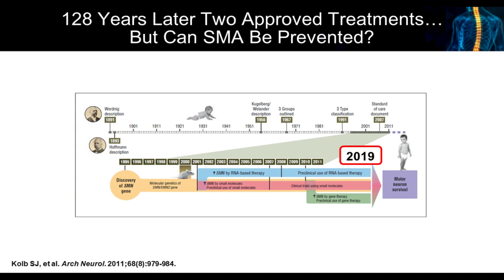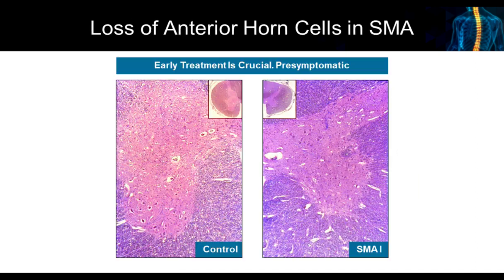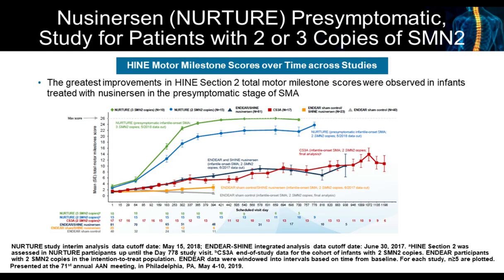but can SMA be prevented? It could be prevented if we treat early and pre-symptomatically, because once we lose those cells in the anterior horns of the spinal cord, we cannot actually have any significant effect. There have been a number of studies. There has been a nusinersen pre-symptomatic study for patients with 2 or 3 copies of SMN2.